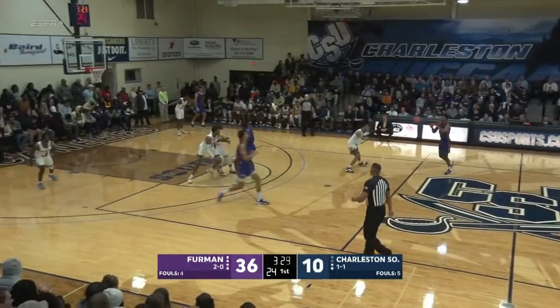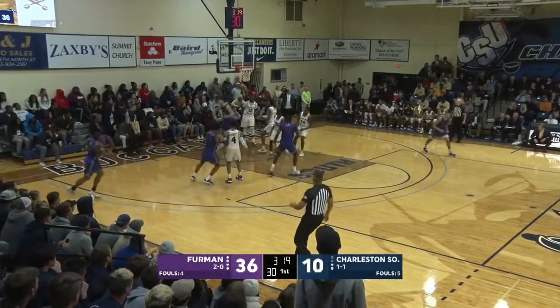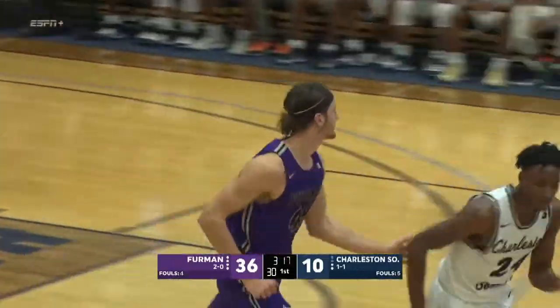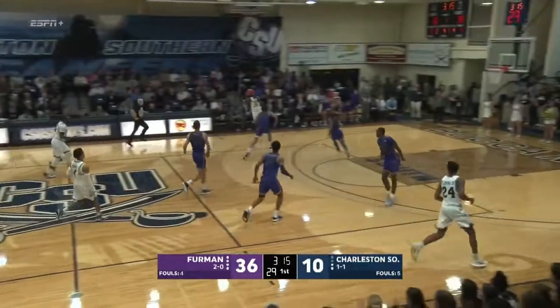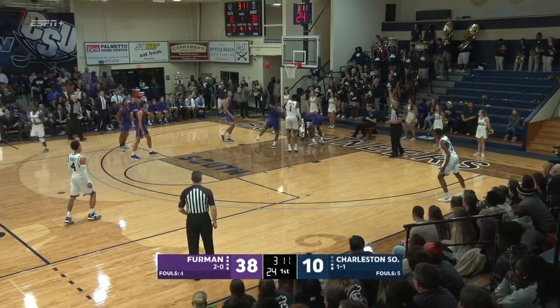36-10. Back to basketball after that turnover by CSU. Backdoor, Mount slams it home. Perfectly drawn up play from Furman. This one to Jones. He's going to drive, goes up, and he's fouled.